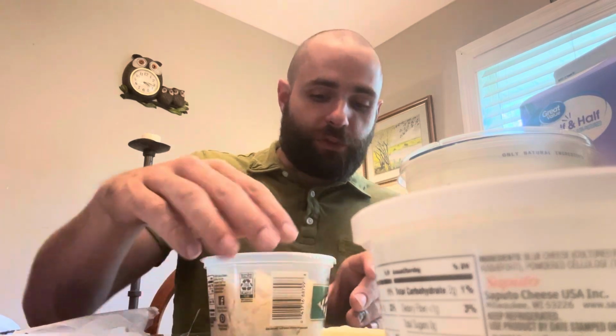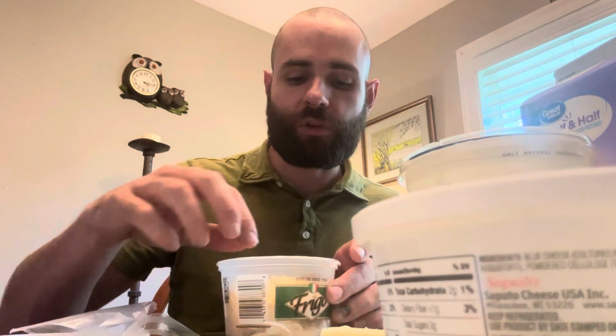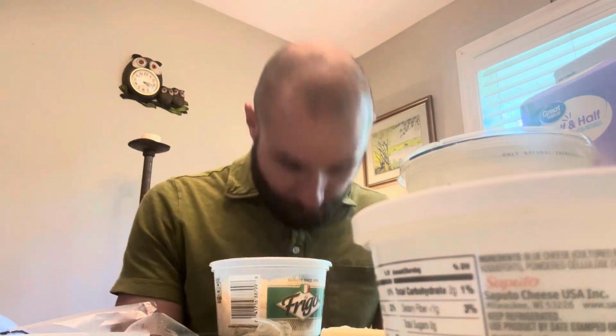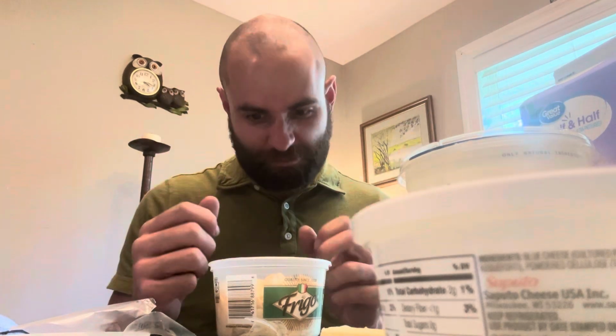It smells so fresh. This is Parmesan. This is shaved. Now that is rich. It's really good with red sauce.